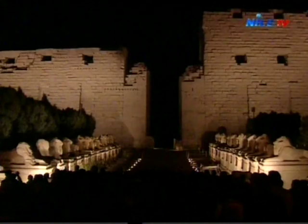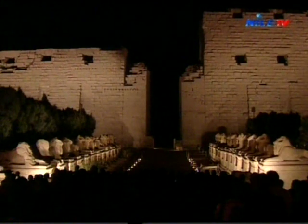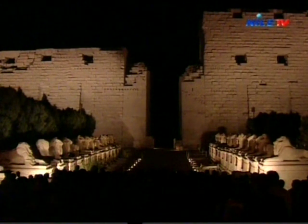Visiting Karnak Temple by day shows you how this great place is extraordinary in all aspects, but by night you travel deep into the mysterious world. In the darkness that overwhelms you with joy, an outstanding experience that can be found nowhere else in the world but here in Karnak.